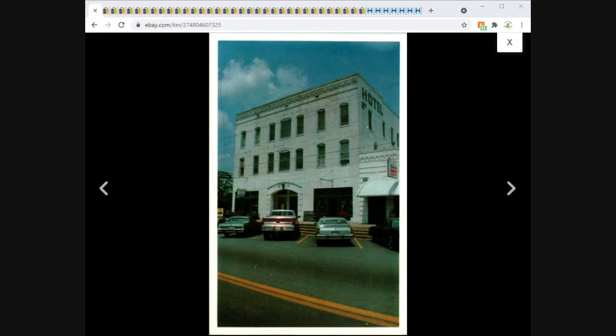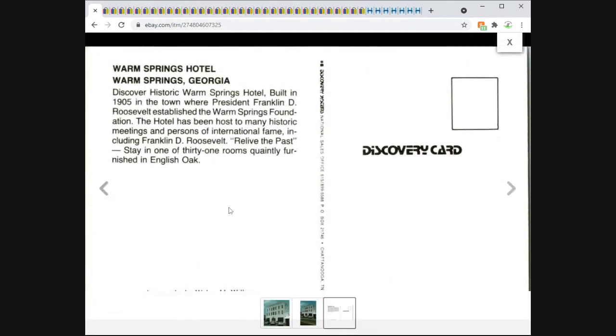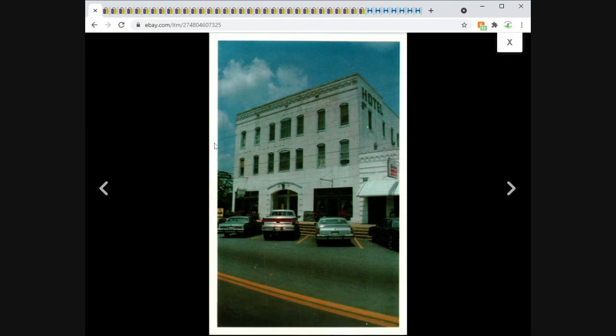This one is in Warm Springs, Georgia. It's the Warm Springs Hotel, 1980s chrome postcard. There we go. Nothing super old, but I didn't see this one out there. I probably would go back and brighten this up a little bit using the photo tools. But whatever. I'm happy with it regardless. It sold for $3.95, free shipping.